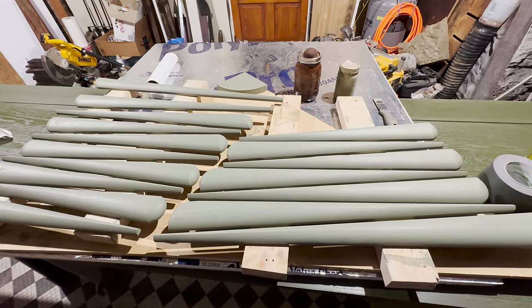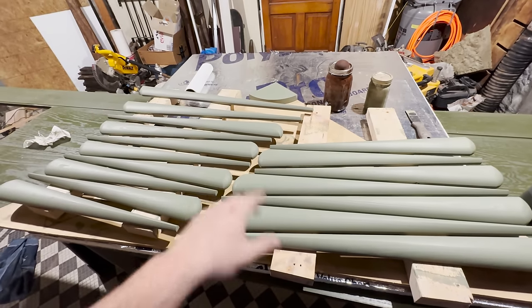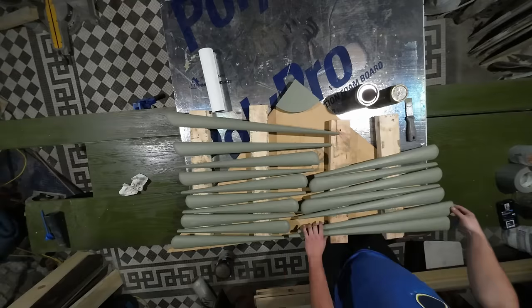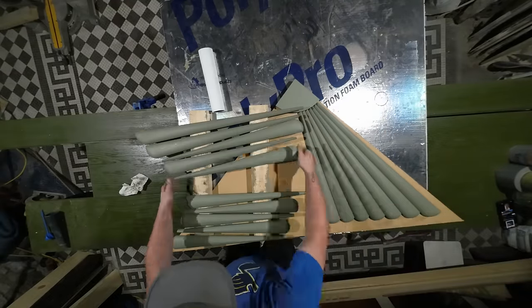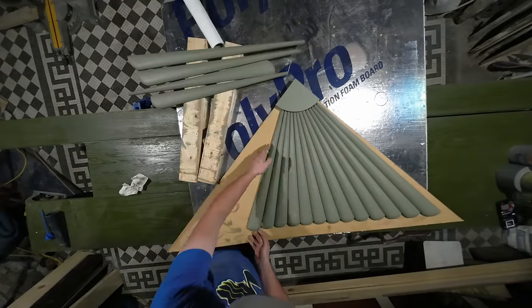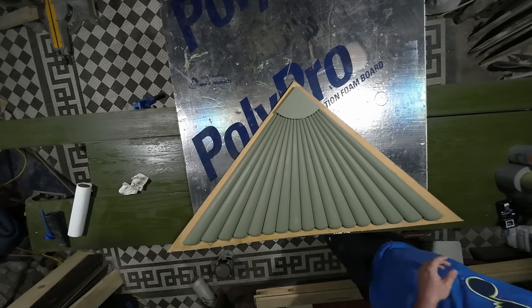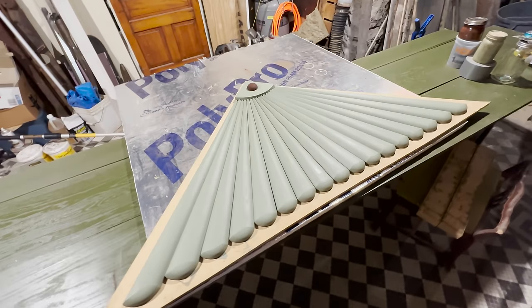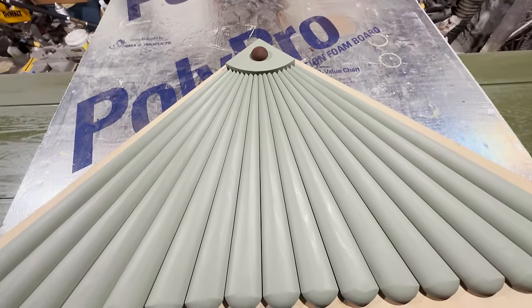But enough about what all this is looking like. Let's go ahead and assemble it, that way you guys can get a really good representation of what this is really going to look like on top of the house. Here it is. A thing of absolute beauty.